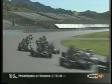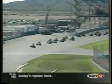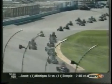Phoenix International Raceway is a 1-mile D-shaped oval. There is a dog leg in the backstretch that makes this a very interesting and challenging track for the drivers. Green flag comes out and we are underway with the start of the 2001 USAC WorldCom Midget Car Series, and Dane Carter has jumped out to a rather comfortable lead here early on as the cars head down the backstretch for the first time. Well, he got a great start.